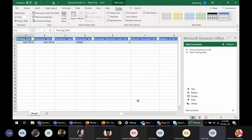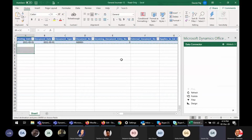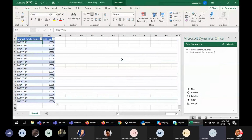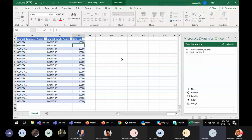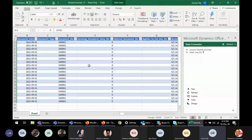So this is the way productivity can be increased very easily for users who are very comfortable with Excel. This can be a very beautiful way to populate the data and push the data to Business Central. And you see on the right side we have Publish. So this is going to publish the data to Business Central.